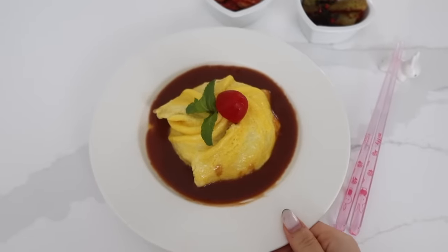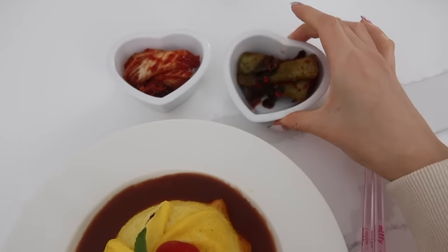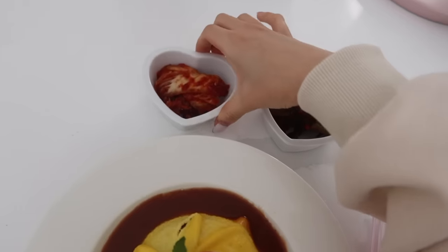For my first meal, I'm having this omelet, and then I have homemade kimchi on the side. This is oi kimchi, and this is just pechu kimchi.